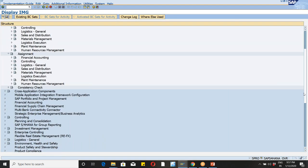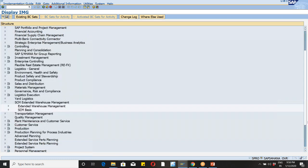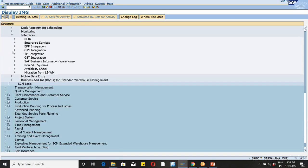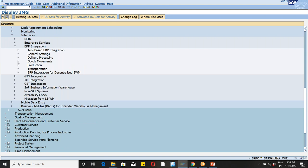And also the mapping, how will the mapping work? Because the number range is a one-to-one connection. Say my one outbound delivery from ERP comes as one outbound delivery notification or delivery in EWM. So if two are coming, how will the mapping work? That is interesting, but that option itself is not there. As of now, it's only a one-to-one relationship we have. That's what I'm telling you. Correct. Interesting to know if we have that functionality.